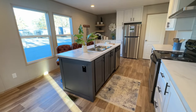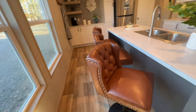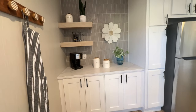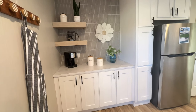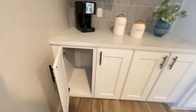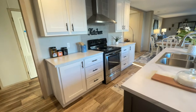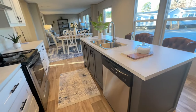You have a large island here. They have this one charcoal gray with light countertops. They have 3 bar stools, but if you use a smaller stool, you could probably put 4. You've got a drink station over here, or whatever you choose to do with it. I love the fact that they have the same backsplash as behind the kitchen, and then open shelving over here. You've got lower cabinets over here for storage, storage around the refrigerator, and all of that cabinet and drawer space over here as well, and cabinet space under the island.